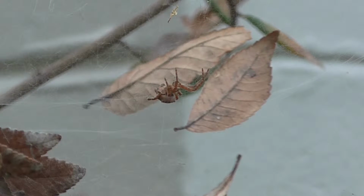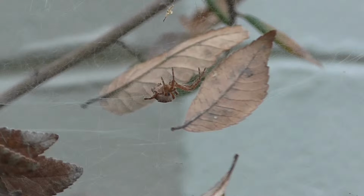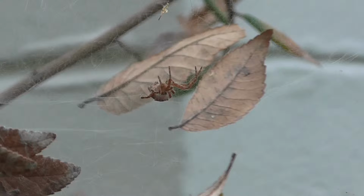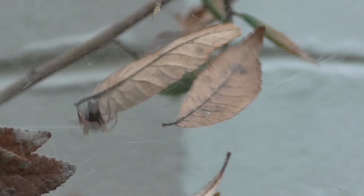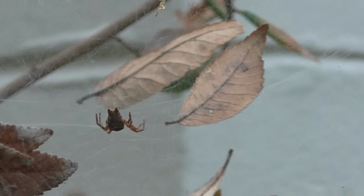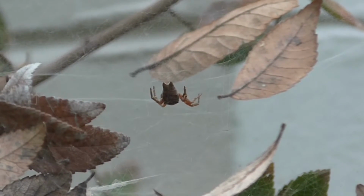But this is what they look like. This is the type of spider. There's a bunch of different sizes of them on the actual web. Different stages of growth. But they're kind of nondescript. And you see how they bounce like that? The one that attracted that hoverfly, if that's what it was doing, was bouncing like that.